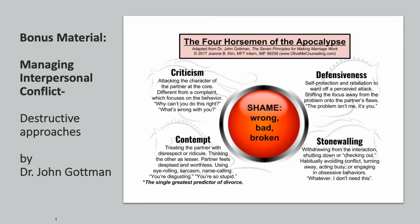Contempt, treating the partner with disrespect or ridicule, that's not good. The eye rolling, don't tell me you've never done that. Sarcasm, don't tell me you've never done that, right? Those are all forms of contempt. And that is actually the single greatest predictor of divorce. Dr. John Gottman can look at any romantic relationship and watch your communication, and if it's a marriage, predict really accurately whether that relationship will survive or not. And then stonewalling is avoiding or shutting down or checking out. And unfortunately, that's one of my things.